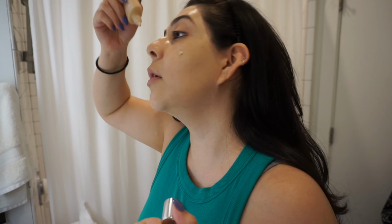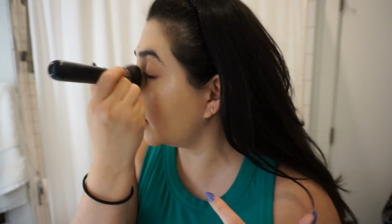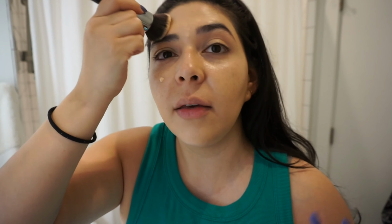So I'm gonna put a little bit more on. I like to put a little bit more where I have freckles, so I can have more of an even complexion. I would actually avoid any foundation that is matte, because that's not gonna help with looking glowy, and I think that's a big part of the clean girl aesthetic.